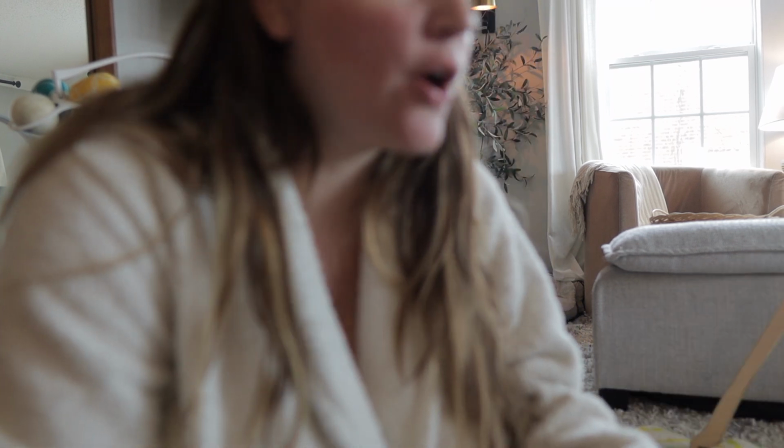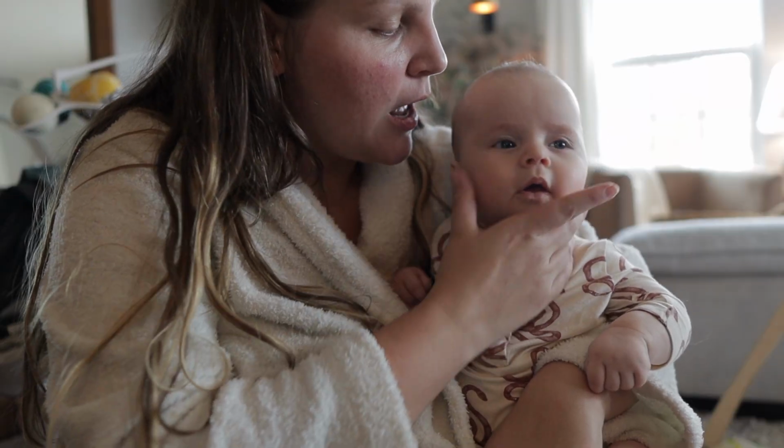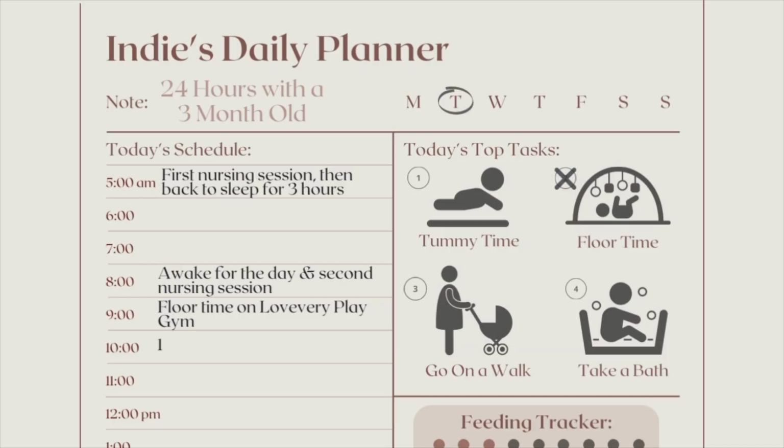So as you can hear, we're starting to get a little bit fussy. We are looking at her wake windows right now. She is anywhere between an hour and a half to 2 hours. So she has been up for a little bit over an hour and a half. So we're going to go and get ready for her first nap of the day.